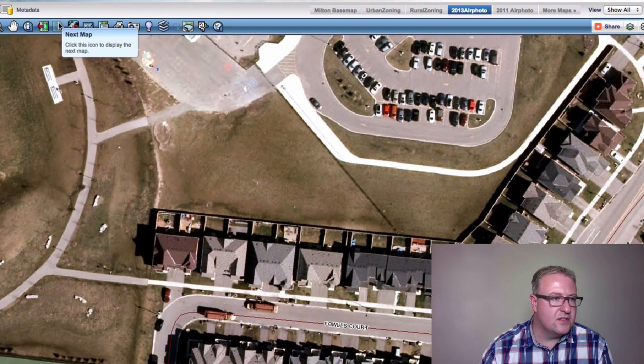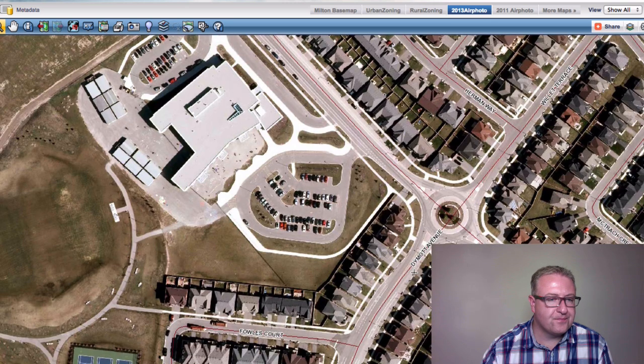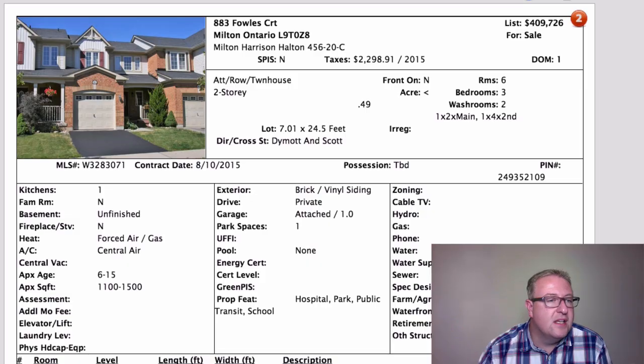So if you look at the aerial shot here, I can even zoom out a little bit. It's this home right here. And wow, that really messed us up here. So here's Fowles Court, here's the home, and then you've got PL right here. You've got the traffic circle at Diamond Scott. So anyway, no pictures. If it's half decent, I would say they priced it pretty well.